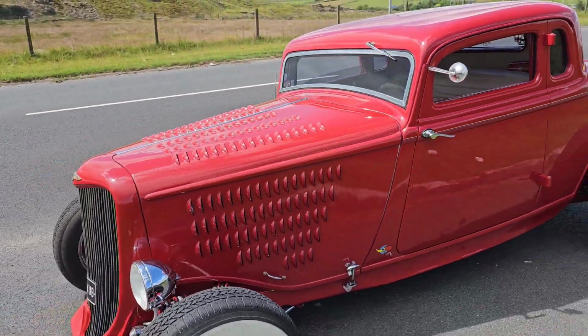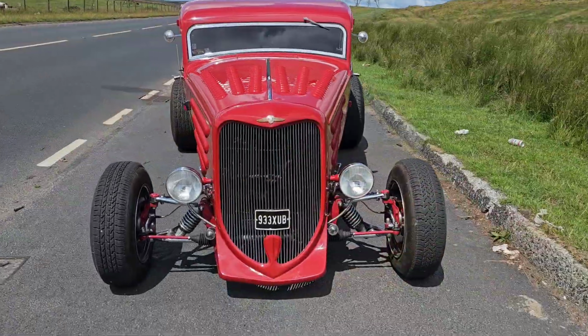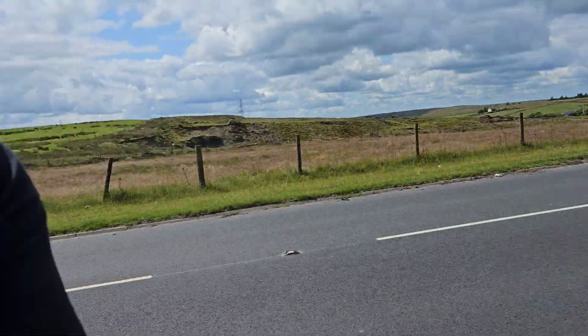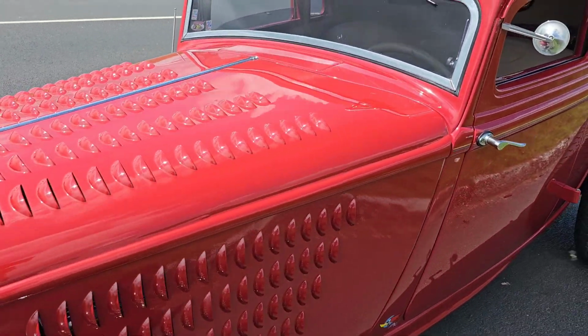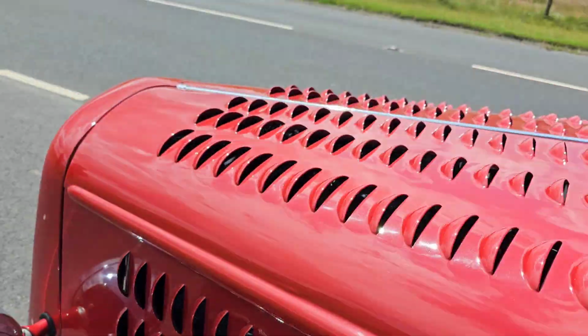But what could be more exciting than looking at it? First thing I notice about this car, it looks like it's got a snow plough on the front. A bit like my beard. The bonnet is covered in what looks like cherry tomatoes, but actually what they do is they release the heat from the engine so it can run without overheating.